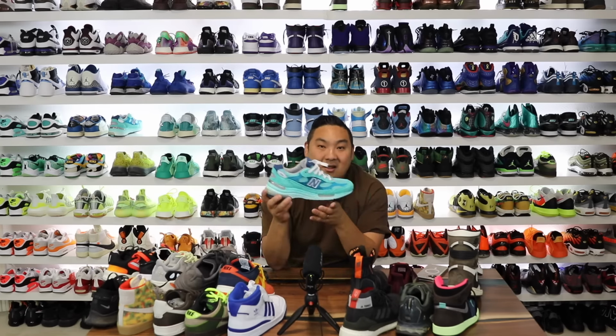But this colorway is obviously perfect for spring and summer. Probably not the fall colorway. There's the maroon one that I would much rather have. So I'll be trying to get those ones because I think they're going to be perfect for the fall. I like that old-fashioned look and feel to these. They're actually really comfortable on feet as well.